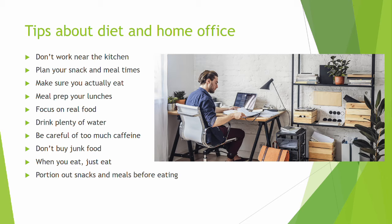A bag of lettuce, pre-cut veggies, grilled chicken and nuts is a simple form of meal prep that takes out all the guesswork. Or maybe you've decided that you're going to make a veggie omelette every day for lunch. Pre-cut the vegetables ahead of time so you can quickly cook up a healthy and delicious lunch.